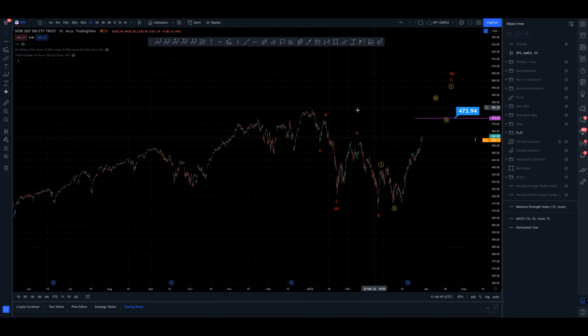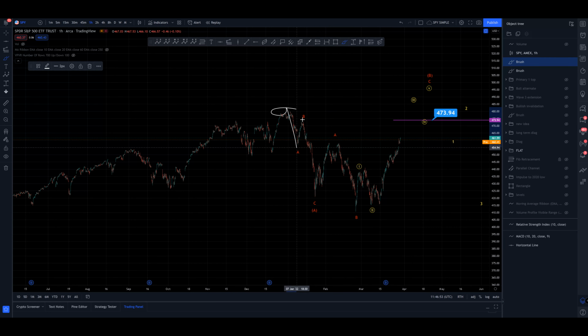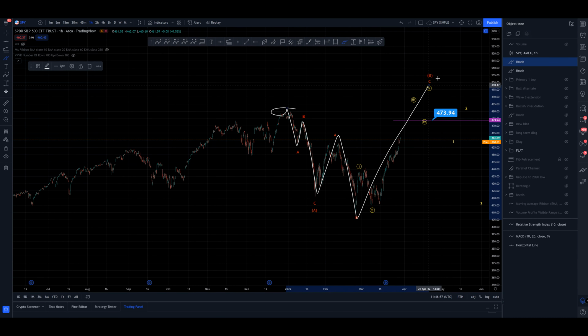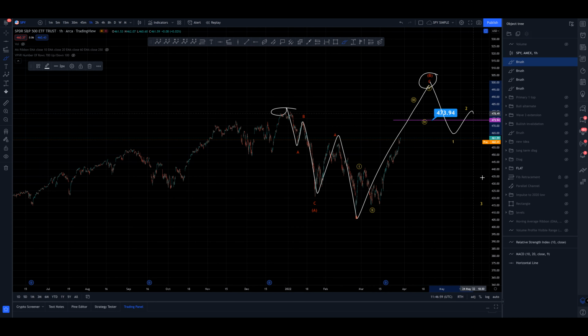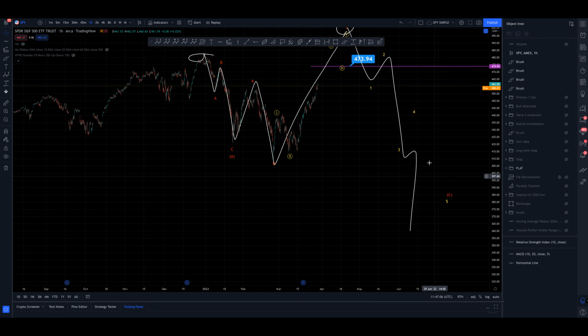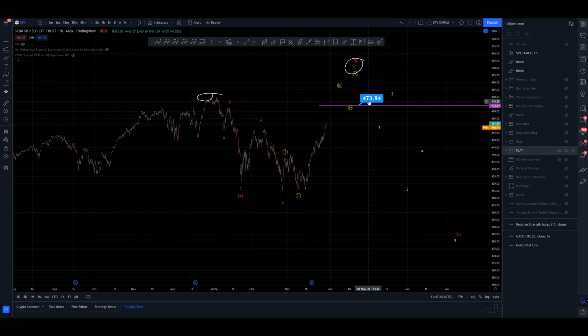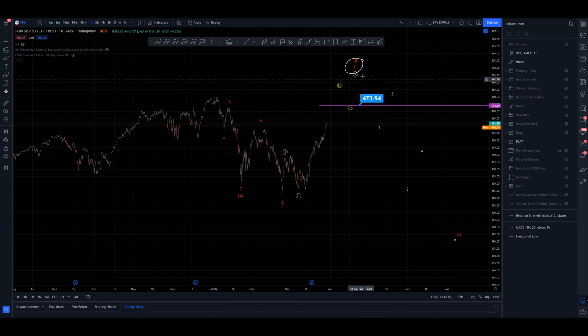We don't need to change anything in the prior count. We're still topping in the same place, except here we get a single zigzag for an A, expanding flat for a B, and then 5 waves down in a C, taking us lower than we already were back here. That's possible, and as we come up to this level here at 473.94, we're going to keep an eye on what happens with the price.